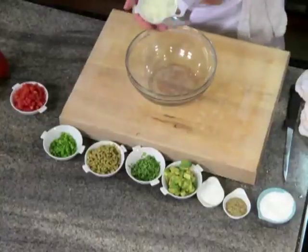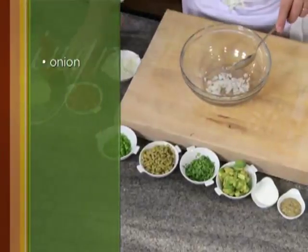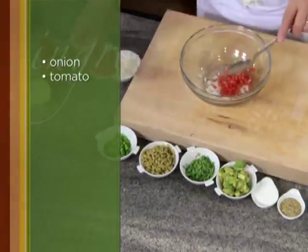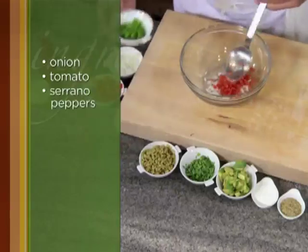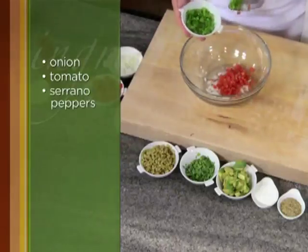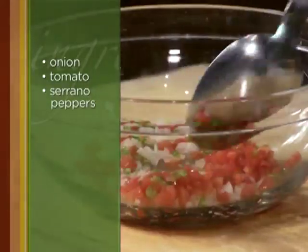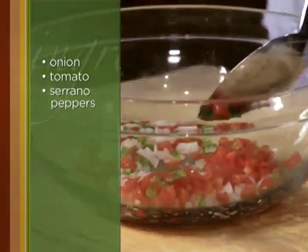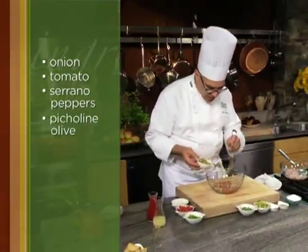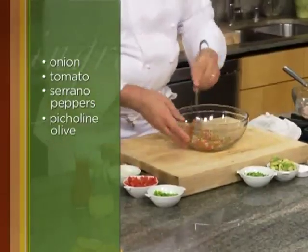I'm going to take some onion and we'll add that. And then diced tomato. I've got some serrano peppers here, which can be very, very hot. So dice them up very small and add them to your taste. Don't go overboard until you're sure that you can tolerate that level of heat. Here are some briny green olives. These are Picholine olives. Stir those in.